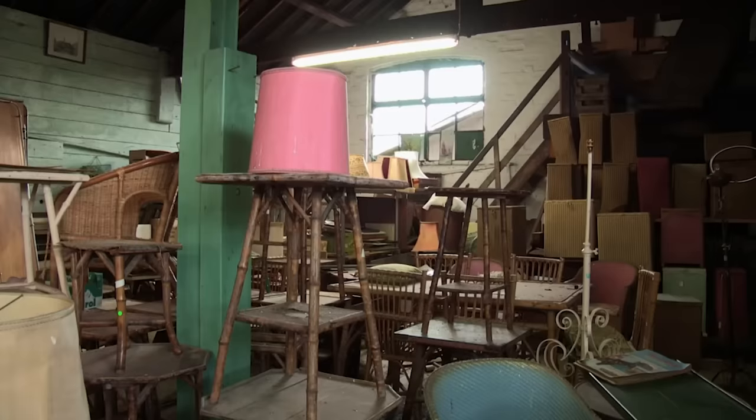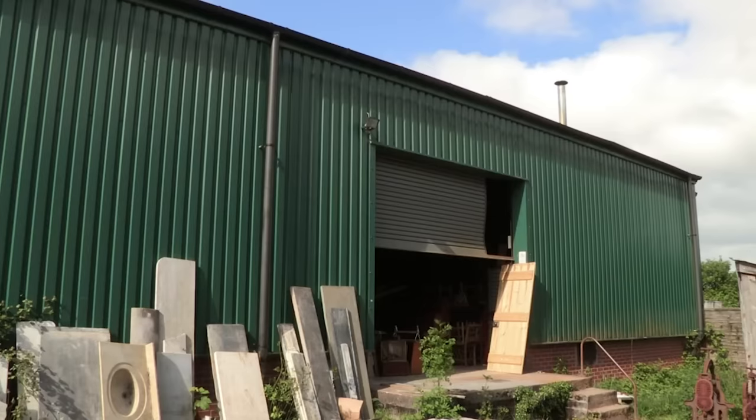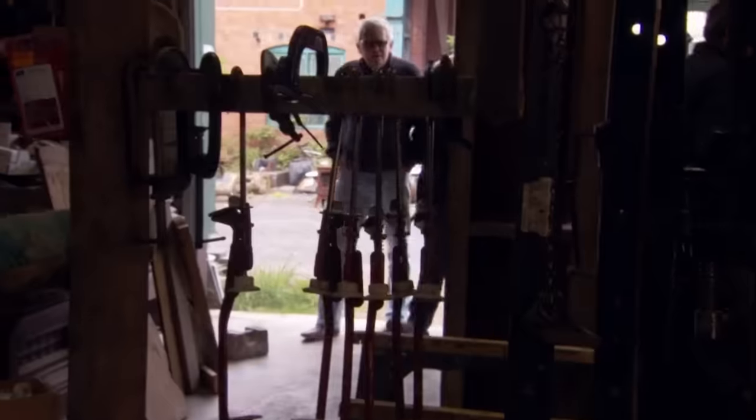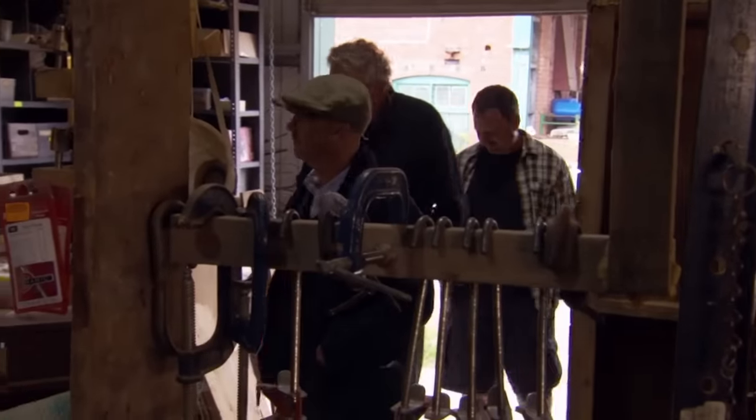Having sifted through everything in the main showroom, Chris then takes Drew and T to the back warehouse. What have we got in here, then? This is where all the stuff comes through. Mind the resto. It gets a bit slippy.